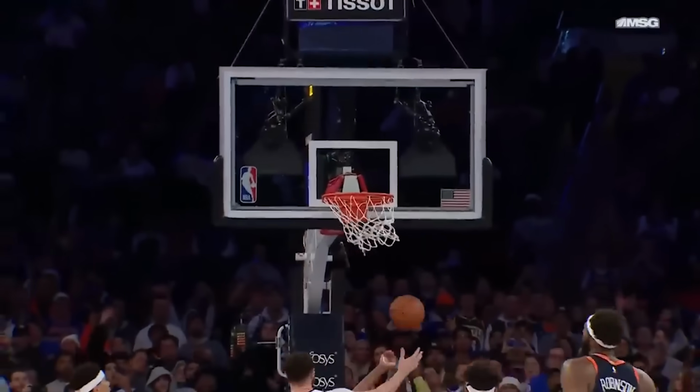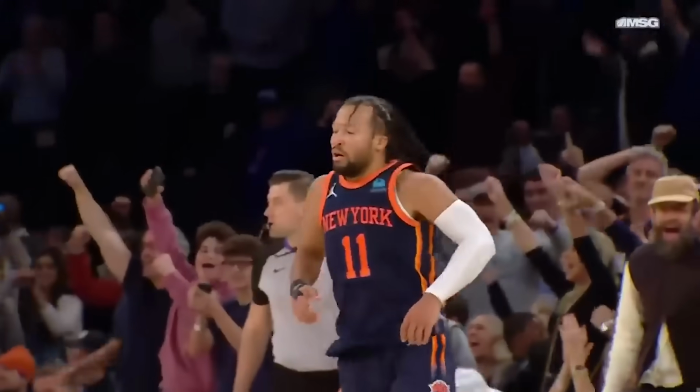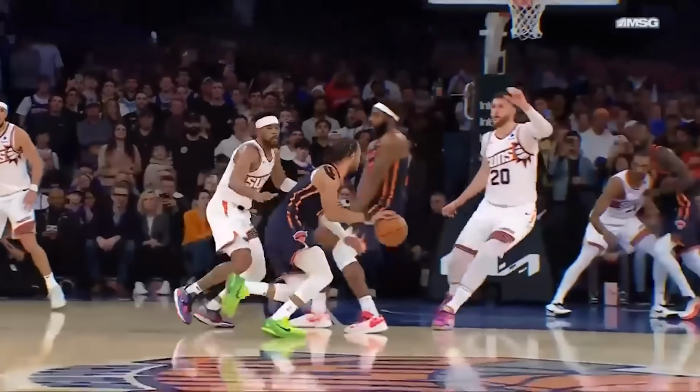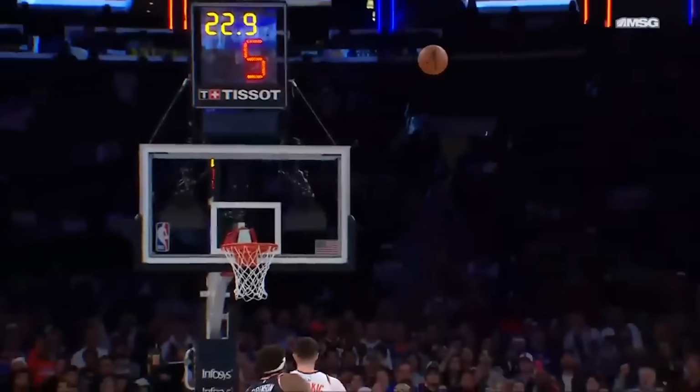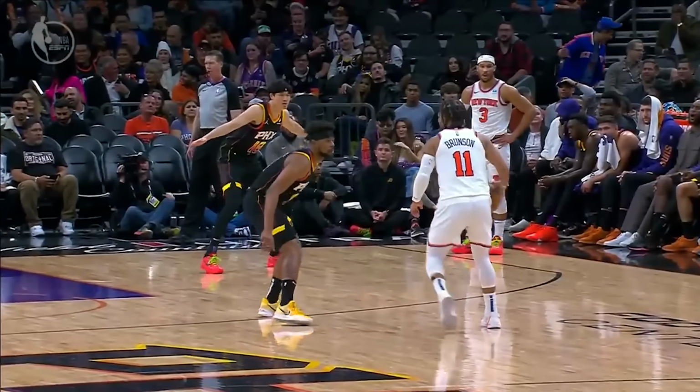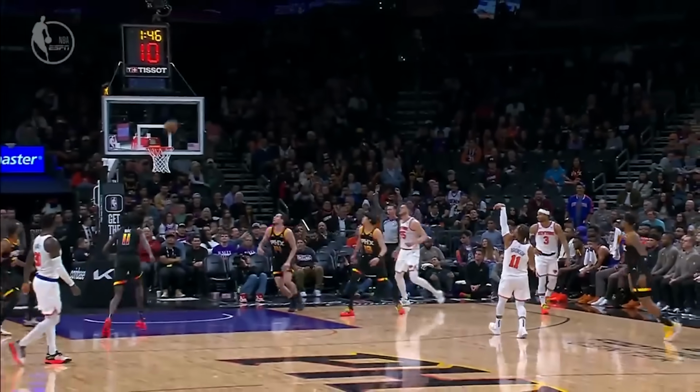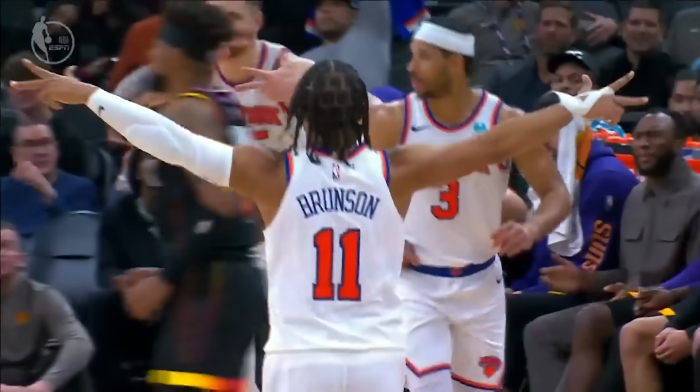By now, we're familiar with Jalen Brunson's game. He's got one of the best floaters in the business, his mid-range pull-ups are also elite, and he's at a career high in three-point field goal percentage, leading the Knicks to a top 10 offense and bringing hope to Madison Square Garden for the first time in a long while.